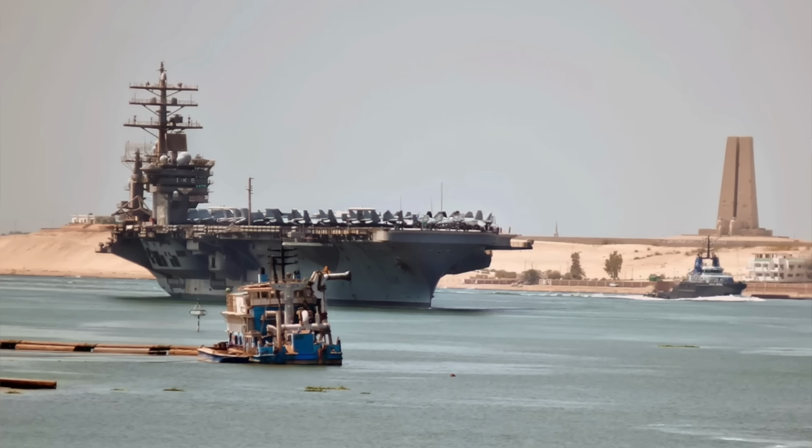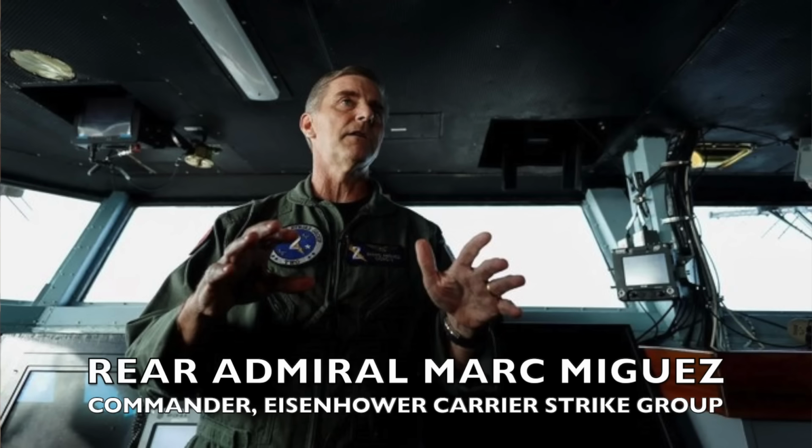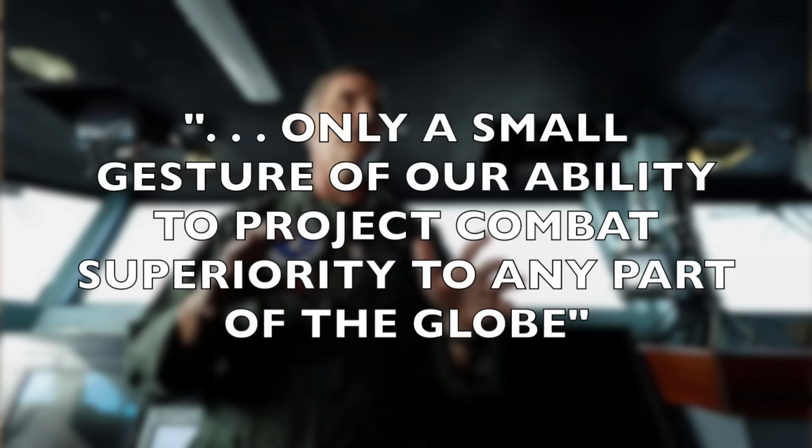So as you mentioned, Eisenhower has gone north through the Suez and is now in the Sixth Fleet area of responsibility in the East Med. Another ship in the Ike Strike Group went with them, the Gravely, one of the Arleigh Burke class destroyers we've talked about, that's been involved in this exchange of missiles with the Houthis over the last 5 or 6 months. The Carrier Strike Group commander, Rear Admiral Mark Miguez, said, quote, re-entry into the U.S. Sixth Fleet is only a small gesture of our ability to project combat superiority to any part of the globe, end quote. So that's sort of a vanilla statement, not speaking specifically to what was the driver.